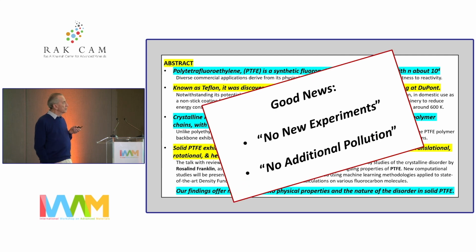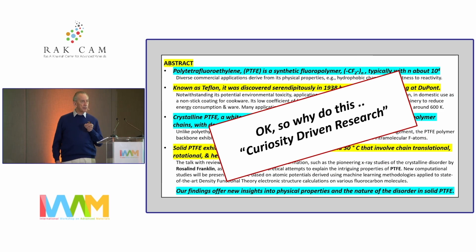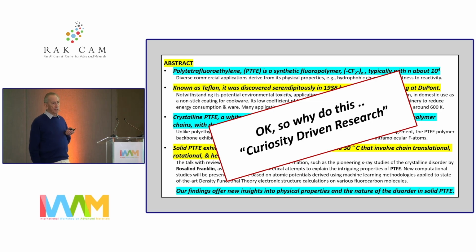So in defense of this, I will say we're not proposing anybody make more Teflon, and so we're not adding to pollution. And it's unashamedly curiosity-driven. And I think if there is a message I want to give to young people, it's good to dream, and not every bit of science should have an obvious application. I think this is the privilege of being young. It's kind of sad now that when everybody writes a proposal, they have to speculate on how it might be useful. And I think if you track back in history, and I know Tony's worried about this as well, serendipity plays a huge role in these things.